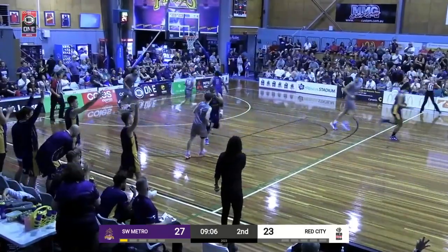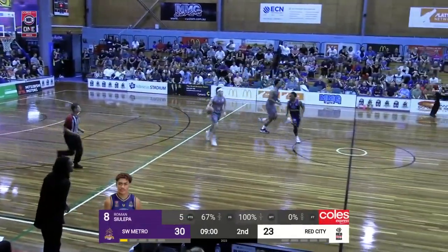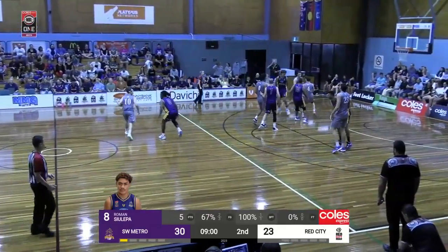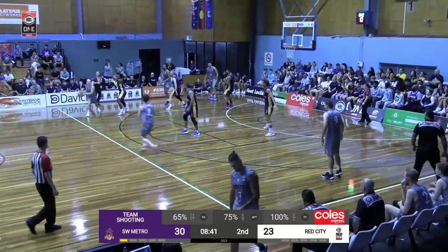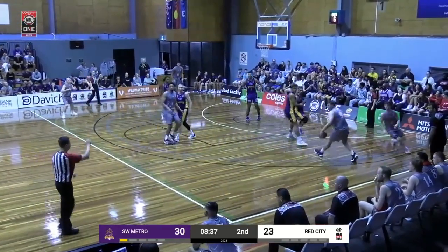Roman Cialepa throws down the triple and he's happy to see it land. 30-23, 1 minute here into this second quarter of action. But yeah, it was a little bit quick on the trigger with the jump ball. There was no malice anywhere in that one either. But anyway, Southwest got the advantage. We made the bucket. Good news for us.